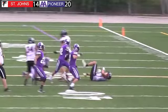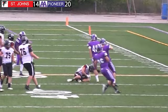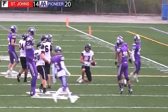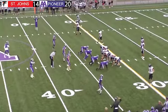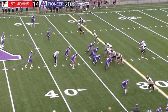Griswold coming in. Now Hood runs off, getting fresh linemen in. Griswold on the line, as well as Wilson. Holmes in there. Thomas also on the defensive line. Pioneer keeping those defensive linemen fresh.